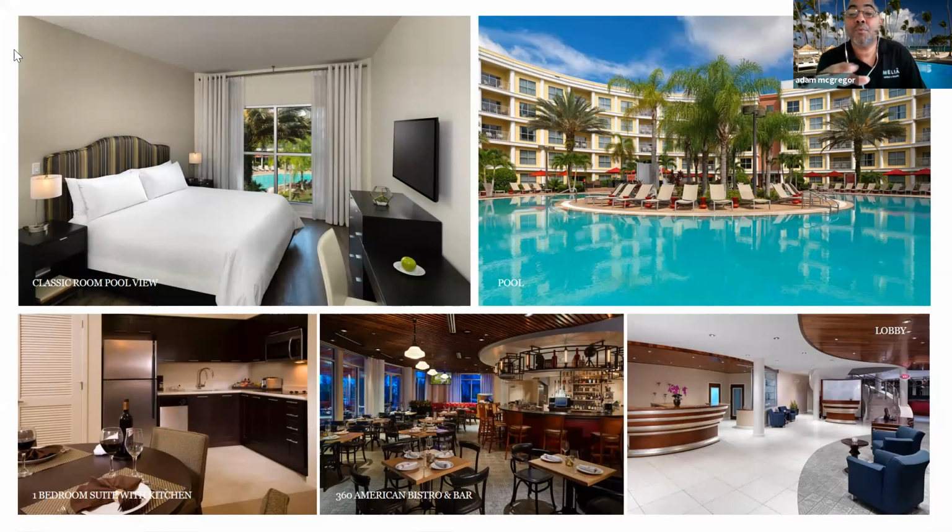Of course, the pool area in the middle of that island is a jacuzzi. Here's a 1-bedroom suite on the bottom left with a full kitchen, as you can see, full big fridge, stove, etc. Here's a shot of the 360 American Bistro and Bar and the lobby.